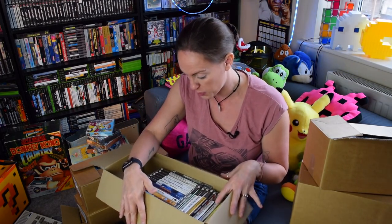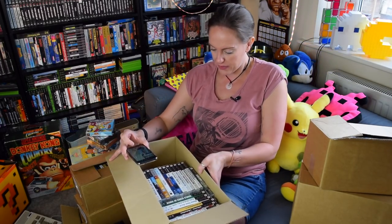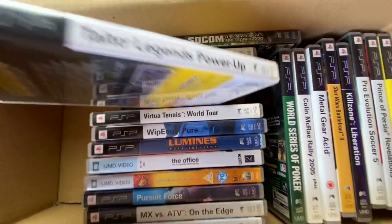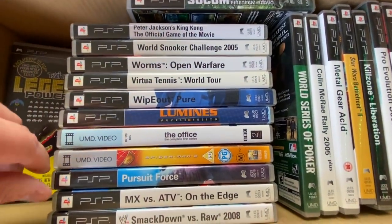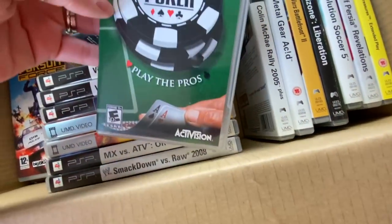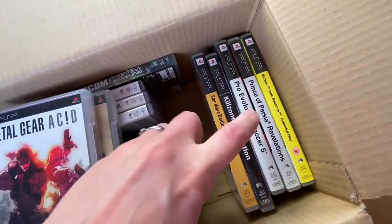So this looks, so this is PSP. Oh wow, we have another batch of GameCube games down here as well. Woo! Okay, we're going to go all out camera phone for this bad boy. Looks like there's a couple of UMDs in here as well. Tao Legends Power Up. Oh, great box art there. Like I say, a couple of UMDs. Pursuit Force, beautiful. SmackDown versus Raw. There's so much really cool stuff. It's just amazing. Metal Gear Acid, Colin McRae.